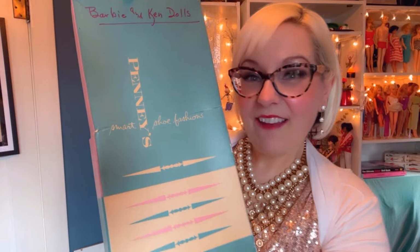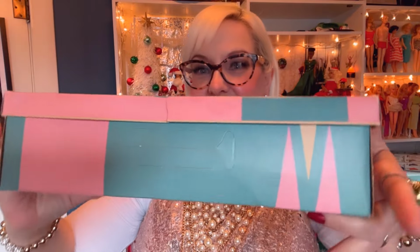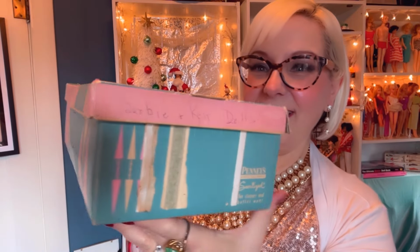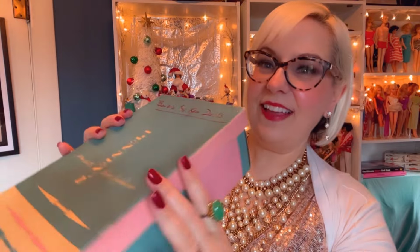And lastly, this incredible find by my husband. How? Okay, wait. First of all, let me show you this fun little box it came in. Look at this vintage JCPenney shoe box. I mean, even the box is mid-century. Look at that. And it says Barbie and Ken dolls.